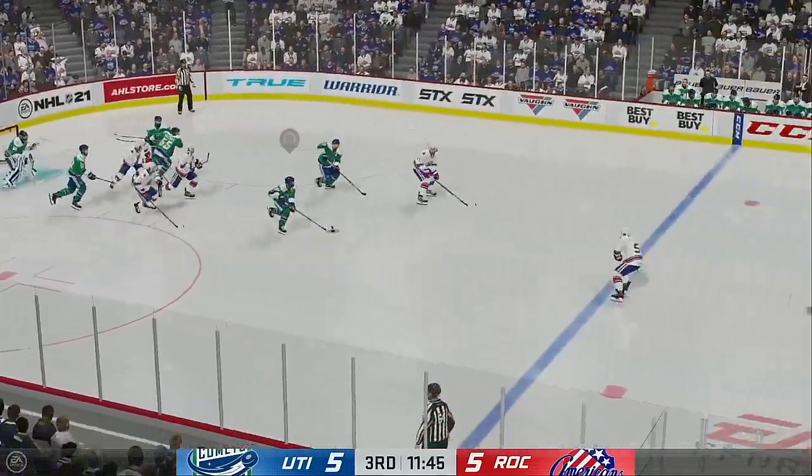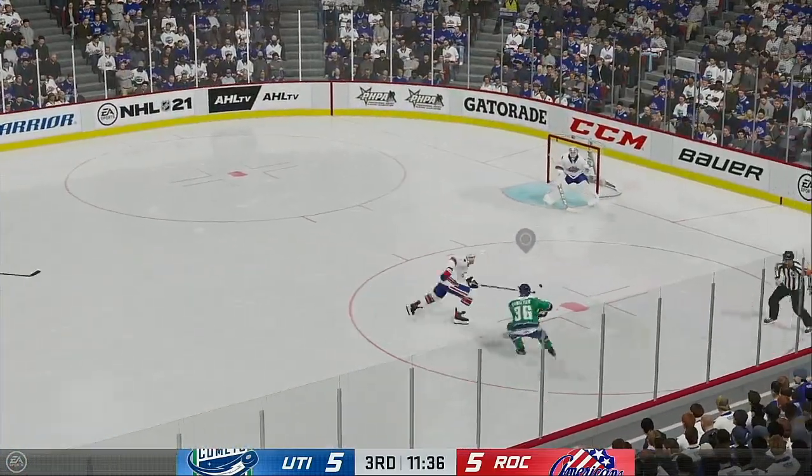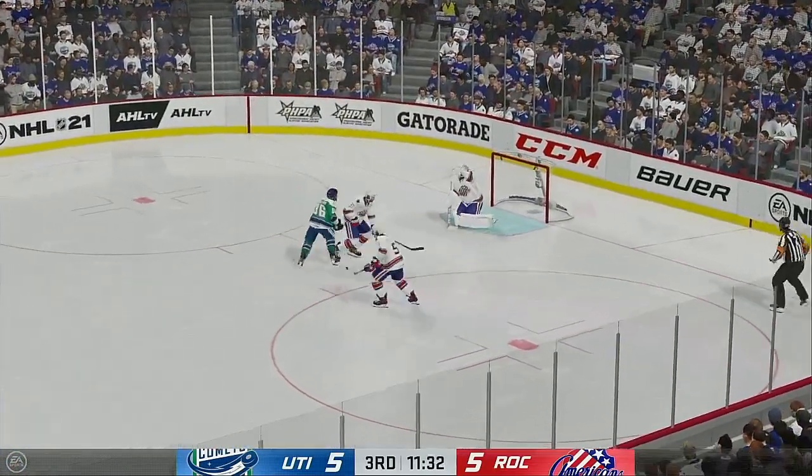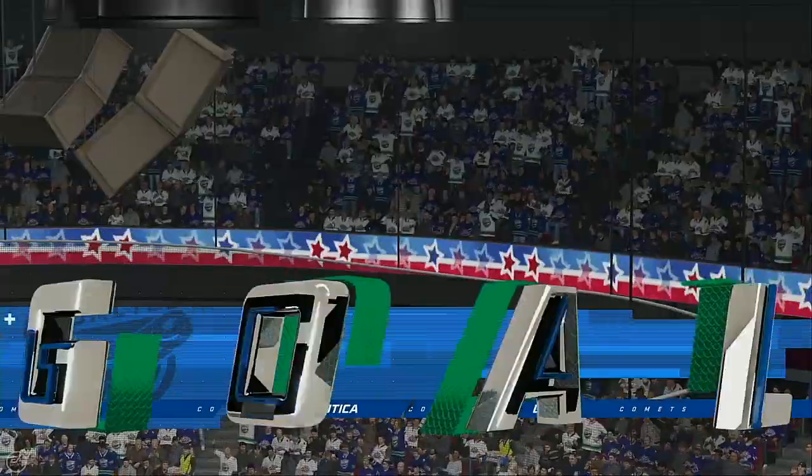Right in front! Nice save from point-blank range. Hamilton's got it into offensive territory. Drives it to the crease! Scores! And he puts his team in front!